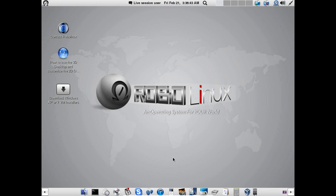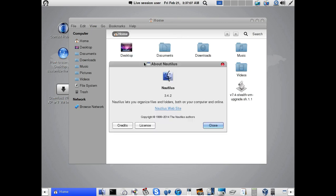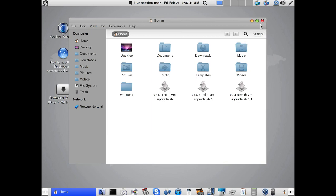It looks like there's some kind of a dock here at the bottom. I don't think you can move that. No, you cannot. Let's see. This is Nautilus. Okay. Yes, there are music and video folders. Unusual that when I typed in music search it did not pop up, but be that as it may, this is a standard Nautilus 3.4.2. Alright, looks cool.